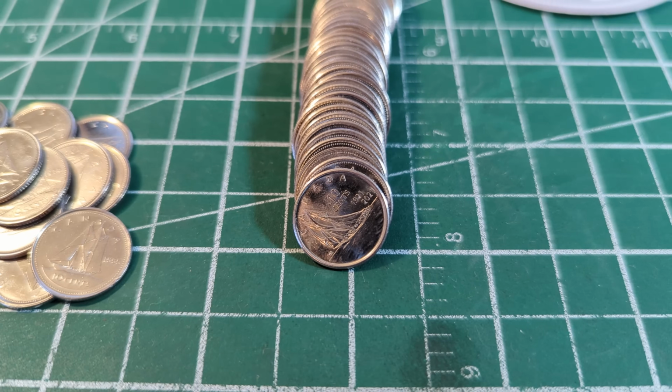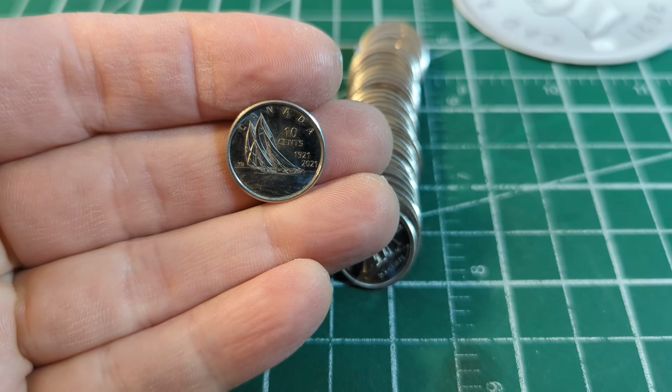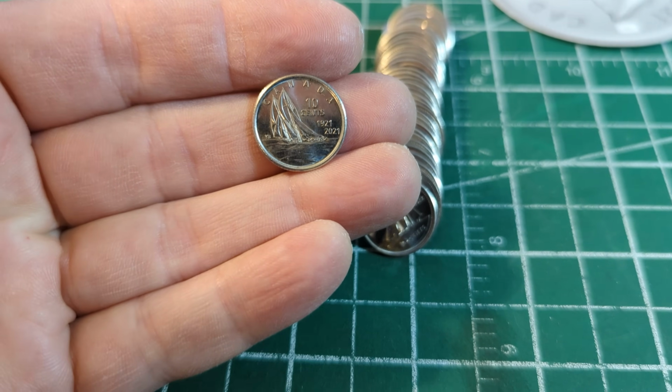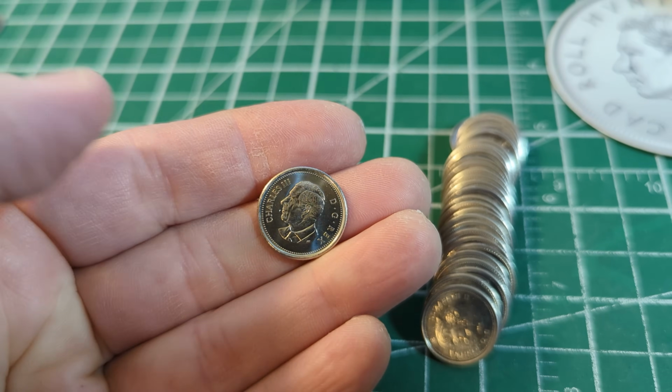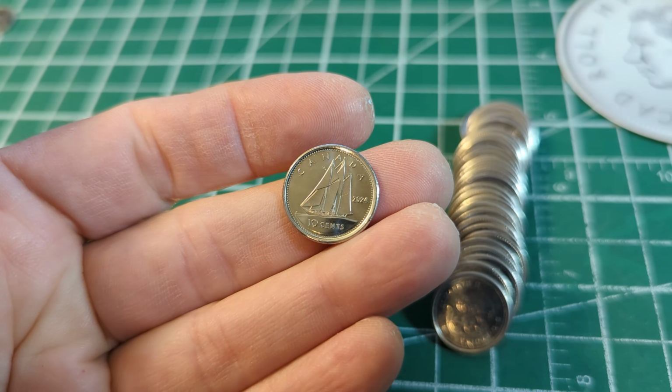Roll number one, here's our first find. This is the 2021 Blue Nose Under Sail, one of my favorite coins. I just love the texture of the water. Such a cool coin. Same roll, there's a 2024 King Charles III. It's a bit early in the year yet for me to start finding the 2025s.